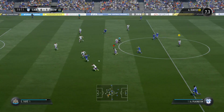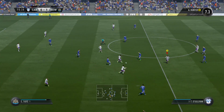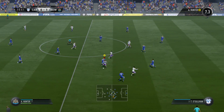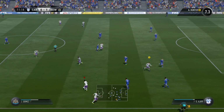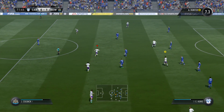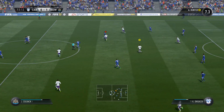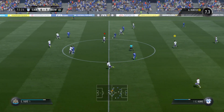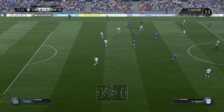Still 20 minutes to go. Some quality in this Cardiff City attack. Good play, but they've lost the ball now. The opposition could get at them. Cheick Tiote. In quickly, and it's Cardiff now in possession. Read the play well to intercept.